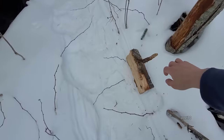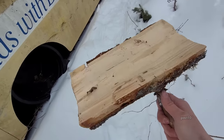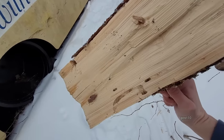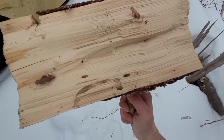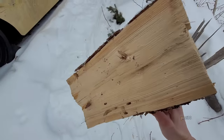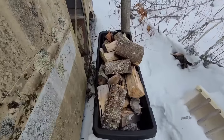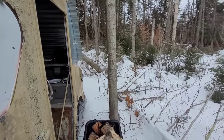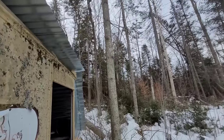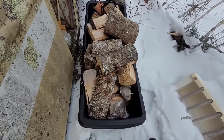Alright, we got a lot of firewood here now. See all these holes in the firewood? And all these tunnels inside the wood? When I was splitting this back when it was warmer, there was these giant worms in it. I'm pretty sure they're the larvae of the Asian longhorn beetle, which I've seen tons of on this property. It's infested with them. I think that's why all the trees look sick. But this should be enough firewood for the night.